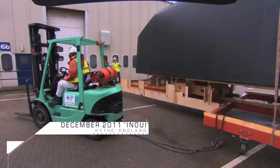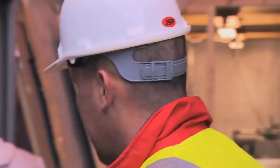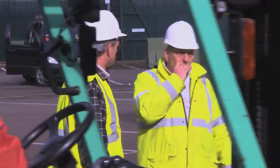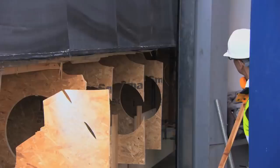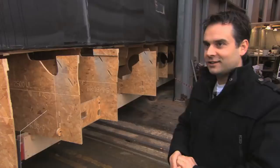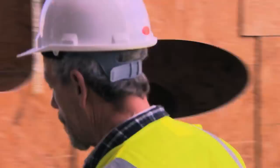In Hythe, on England's south coast, the attempt to join the two halves of the Inuit's hull continues. The top half of the carbon fiber superyacht is being carefully maneuvered out of its shed. The slightest knock will damage it, and any repairs will need filling, adding unwanted weight to the high-performance vessel. You can feel the tension. It's quite narrow to move the whole boat between this shed and the building over there.